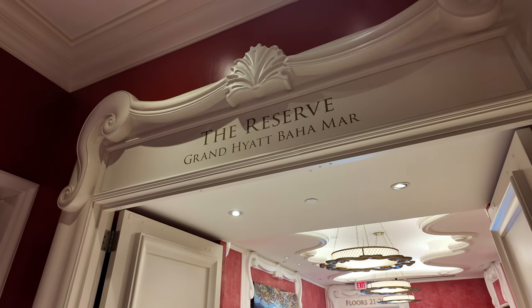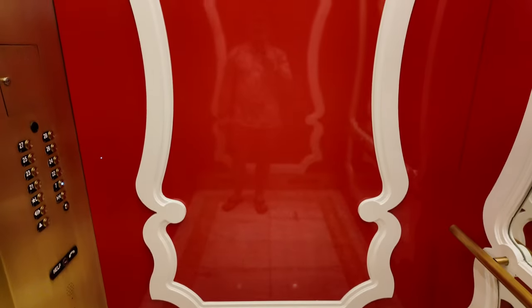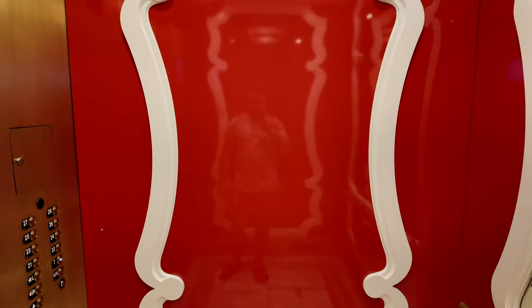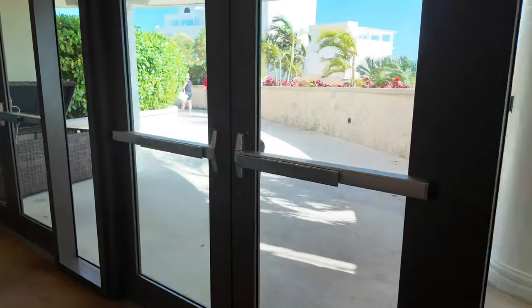Getting back upstairs, I found myself on the Reserve, which is a separate section of the Grand Hyatt. This is going to have a separate check-in. It's going to have butler service. It's going to have a lounge, as well as some poolside villas to use during your stay.